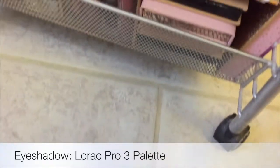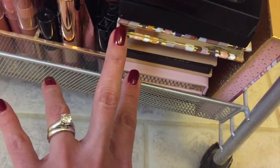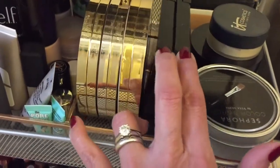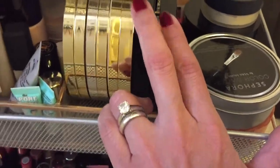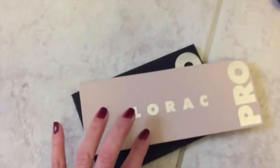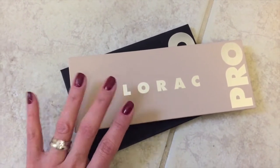I have a lot of matte, all matte, like this one and this one are all matte palettes. The ones that I got from Wet n Wild that I've showcased before, there's one fully matte and one matte and shimmer. But between the matte and shimmer here and this one, I would definitely pick the Lorac Pro 3. So this would be my pick for eyeshadows.